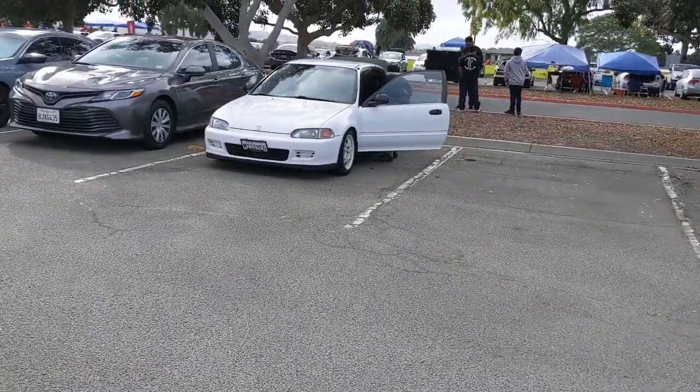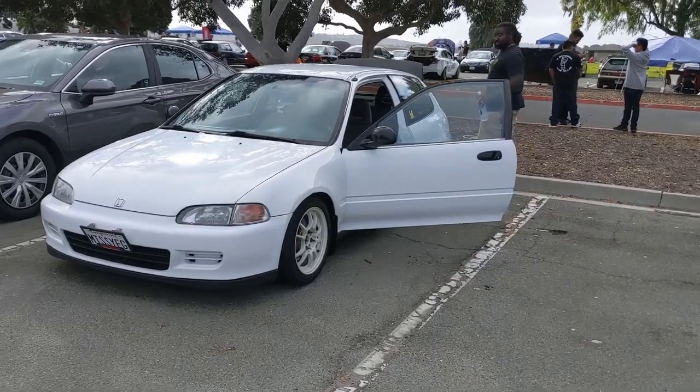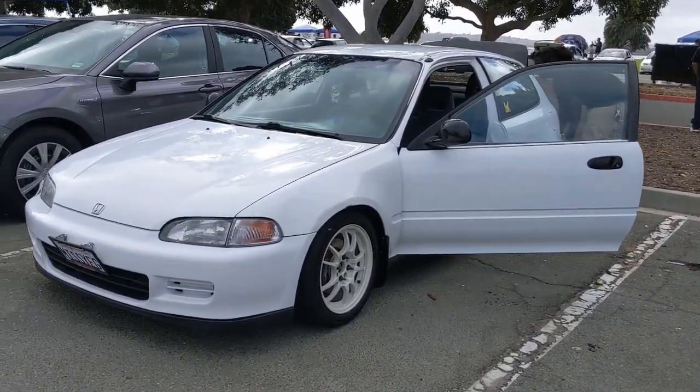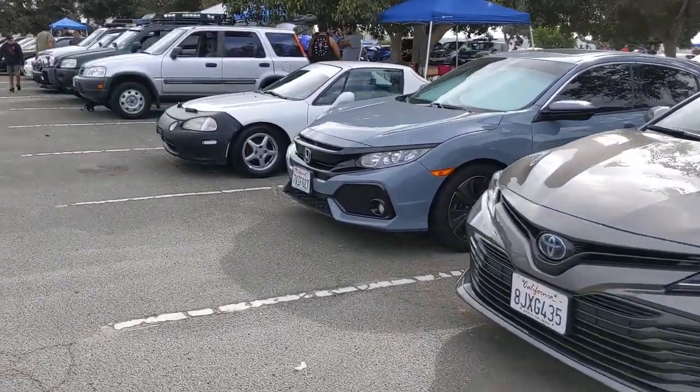I don't know if I'm going to do cinematics for all the cars, or if I'm going to do just me basically walking around. I'll figure it out in post and see what happens. But hope you guys enjoy the cars. I'll get as much interior and exterior shots as I can. But yeah, let's do it, guys. I see lots of dope, super clean Hondas all day today. Should be pretty dope.